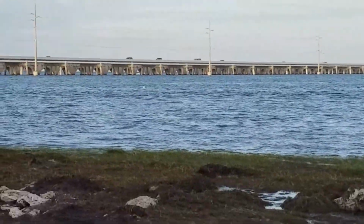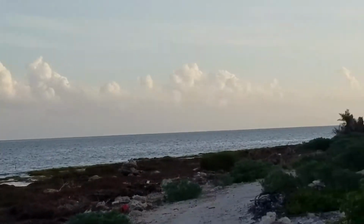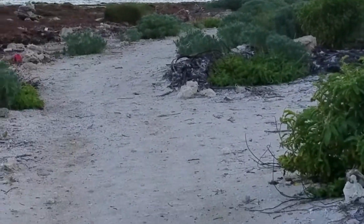It was very hot today, so we hid in the trailer, and now it's evening, so it's cool enough for us to take a walk on the nature trail, which is pretty much walking on this beach.